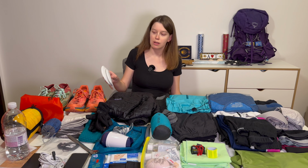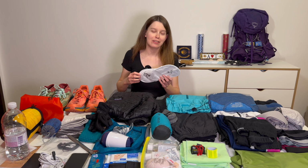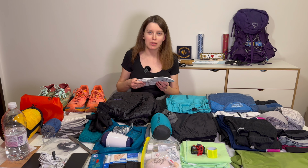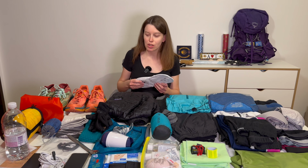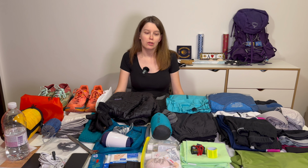Another shoes are the slippers that I took. I just got them in some hotel while we were on our vacation. They just weigh a few grams and they're really nice to take with you when you go to albergue. So you're more comfortable in the evening.